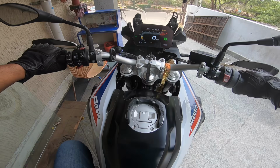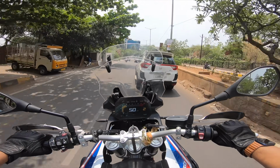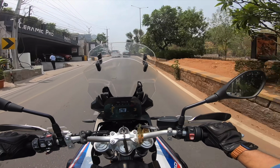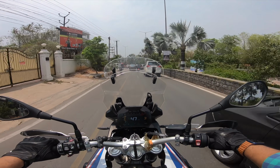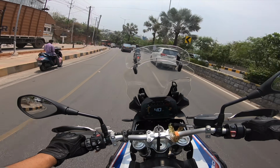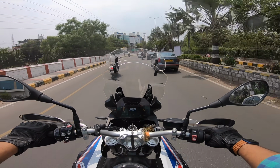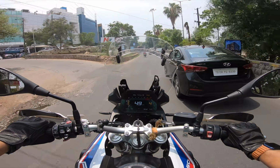Generator wapas aa gaya. I think I need to get the air pressure checked. It's not moving so easily, but that's also probably because I got used to the Scrambler 1100 in the last few days. Luckily my bike had lesser damages than Srijan's bike. Srijan's bike, a lot of things had to be changed. Mine, the bill is around 40,000. I've showed it in the last video, in the video where I indicated how this bike was damaged.